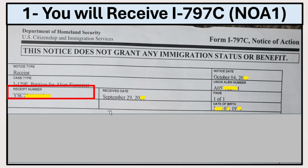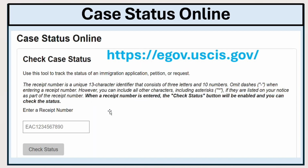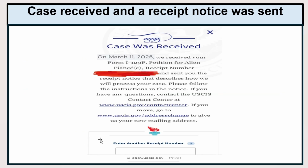Once you receive it, it's time to check your status. If you go to this link right here and enter the receipt number right here and click on check status, it's going to give you a status. If you check the status just after receiving your I-797C, it will show like this: Case was received and a receipt notice was sent. Basically, they are telling you they received your case and sent you a receipt.